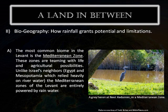The most common type of biome in the Levant is what we know as a Mediterranean zone. These zones tend to be teeming with life and agricultural possibilities. And unlike Israel's neighbors like Egypt to the south, and Assyria, Babylon, and Mesopotamia, all those areas to the east, they heavily rely on river water. Egypt has the Nile, Mesopotamia has the Euphrates and the Tigris rivers. But Mediterranean zones are almost entirely powered by rainwater.